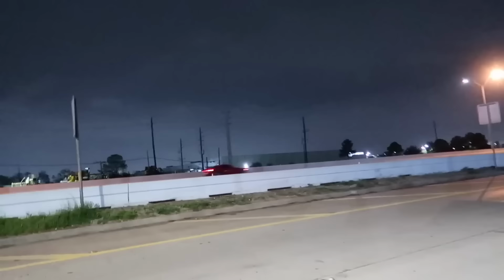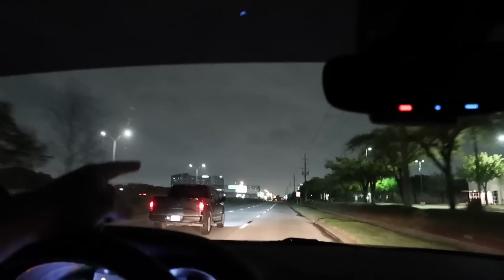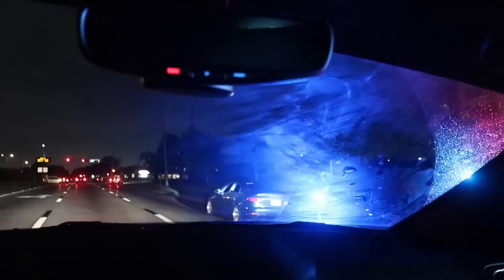Waiting for the lights. Alright, we just left that meet. We're gonna see if some of the cars that got pulled over down here are getting towed, because we did see a tow truck go by. So we're just gonna go down here, check out what's going on. Pulled over the Audi. Damn. I think the cops are chilling.